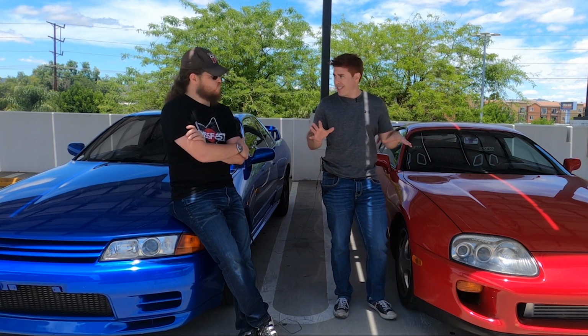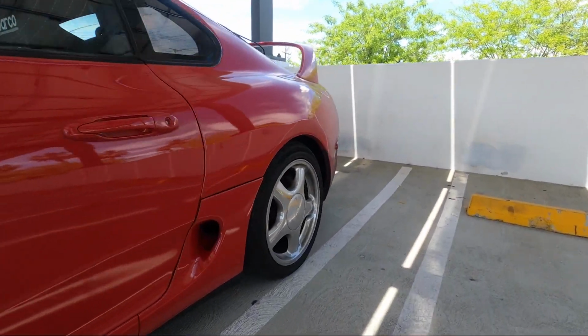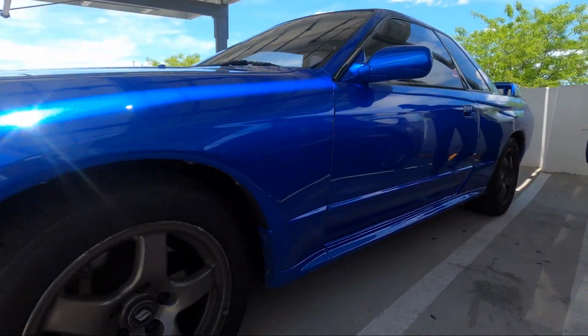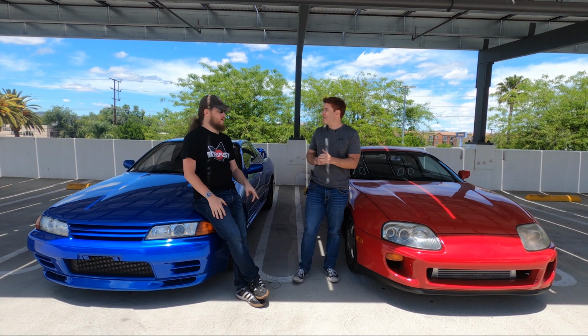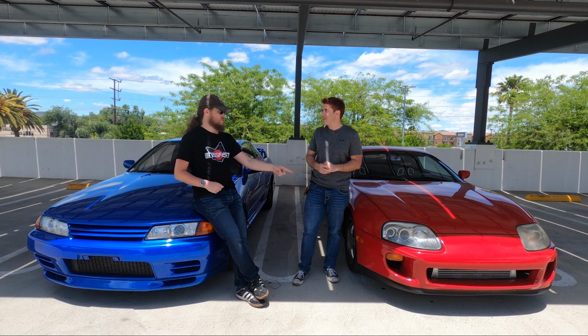I've got to be honest, as a side thing, I do think the Supra's a better looking car, just from a parking spot point of view. Between the two, I have to disagree. I think this is a much better looking car, but I do stand by what we said, where if this was a full parking lot and we were just walking out here, I would see that before I saw this. So if you want something that catches an eye, that's the one to have.